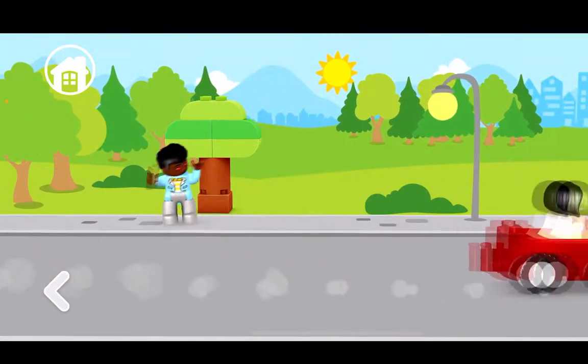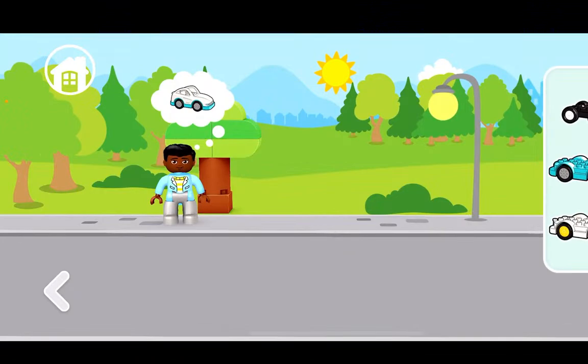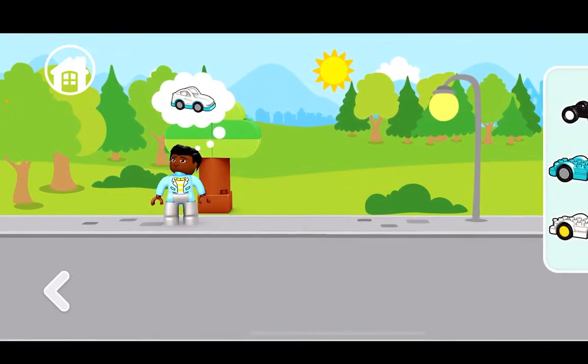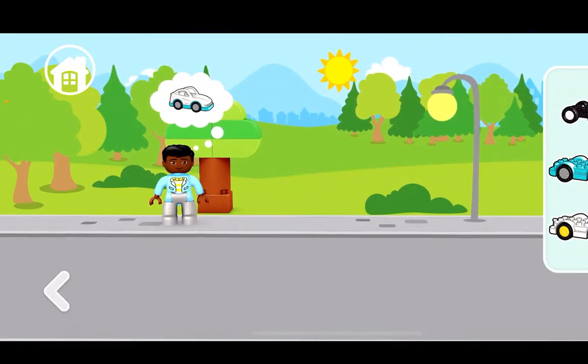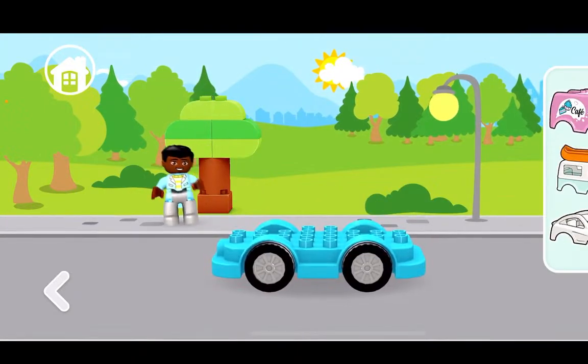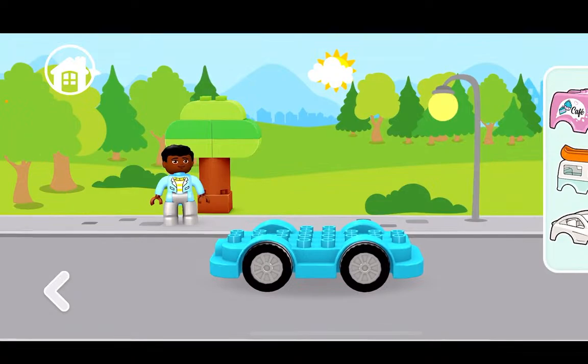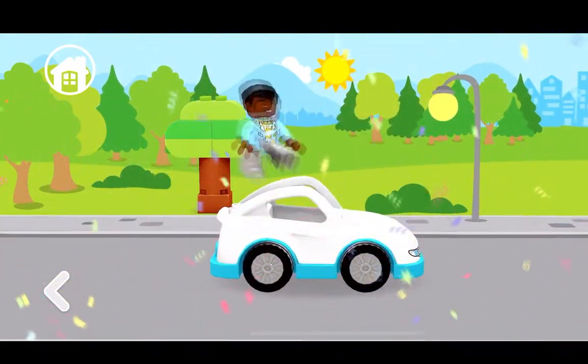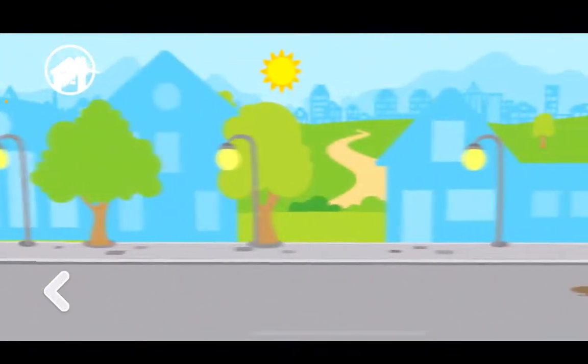Hello, our little friends again. Hello, Martin. Oh, it's a red car going straight ahead. Martin wants a car. Let's create him a car. He wants a blue base with a black tire and gray disc. This one. And he wants a white car. Yay! Martin is so happy. And he goes straight ahead.